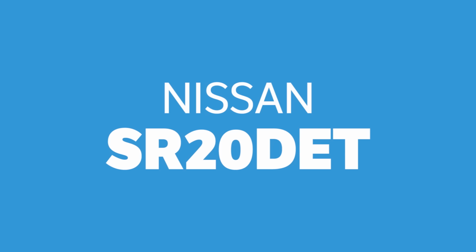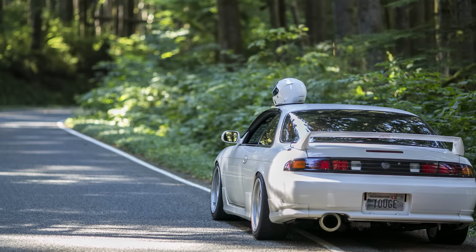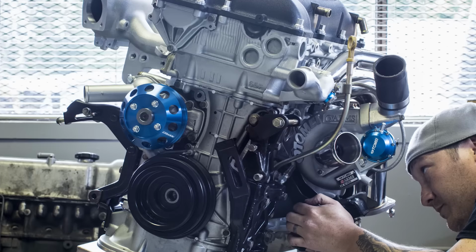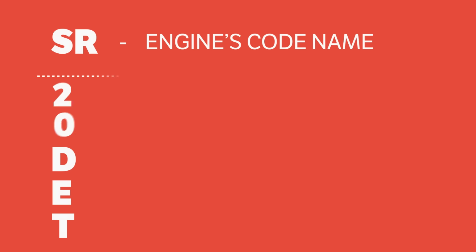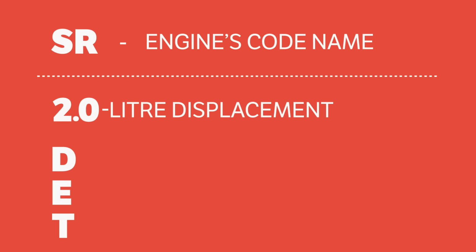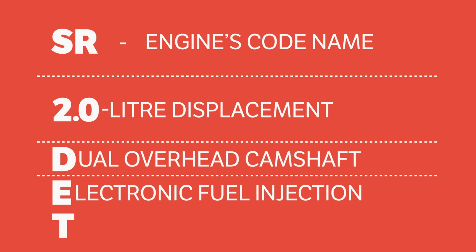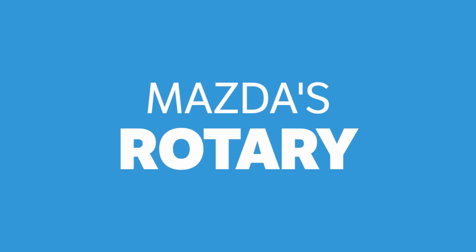Nissan SR20 DET. To kick things off with a bang, the SR20 DET is best known for its place in Nissan's S chassis. It became one of the darlings of the JDM tuning scene thanks to the fact it's easy to tune and can take a decent hike in power without going pop. And in case you wondered, SR is the engine's codename, 20 refers to the 2-litre displacement, D refers to the fact it's got a dual overhead camshaft, E stands for electronic fuel injection, and T means turbocharged. The more you know.